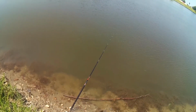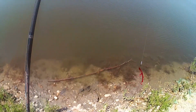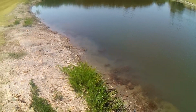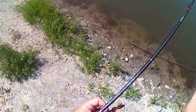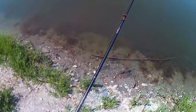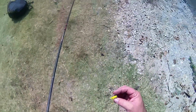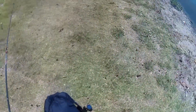And we're just bouncing this sucker across the bottom down in that grass. Might have to throw a new lizard on. Oh, look at here. Somebody had a little skirty skirt happening.